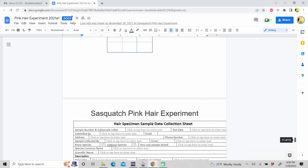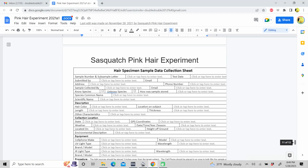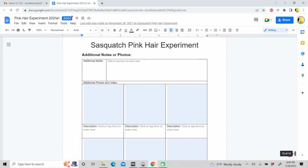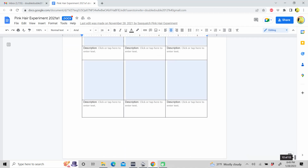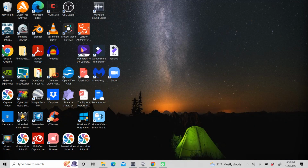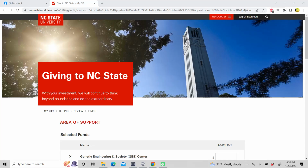Again, this is something that I wanted to bring to everybody's attention. The Sasquatch pink hair experiment. This is what you'd be filling out, the whole 9 yards, the sample, to get on board to do this, because it's kind of been quiet for now. It hasn't really been talked about. Let me go ahead and close that, and yeah, let me know if you're interested in doing any of that.